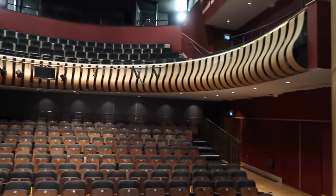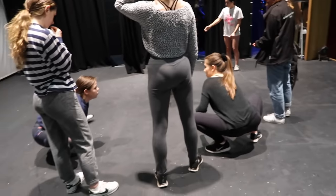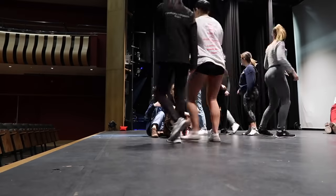Yeah. So this is the Lees Theatre. It's like a school, and it has a really good theatre. It's pretty big for a school theatre. This stage is massive as well. It's huge.